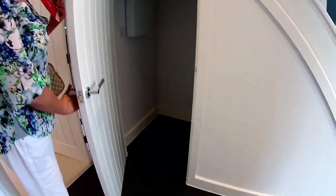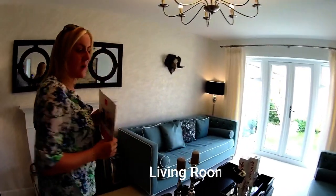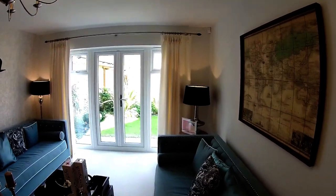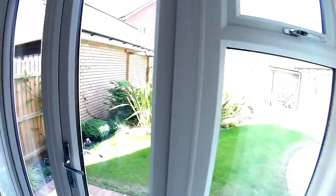That's really dark tiles here as well, which are really striking against the white. Yes. Okay, so through into the living room. Nice. Very masculine. Do you think? I don't. Don't you? No, I think it's quite colonial. Colonial? Yes, lovely.